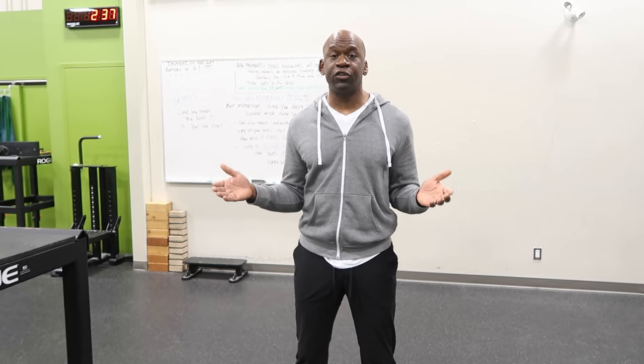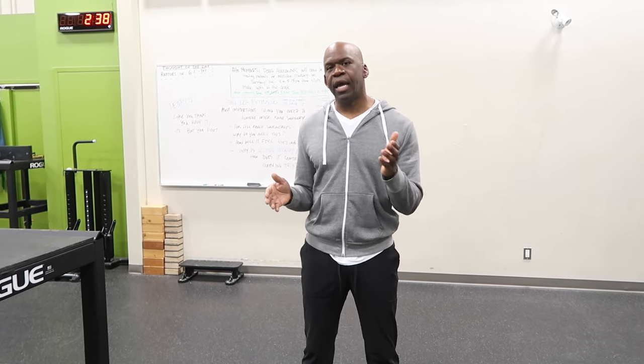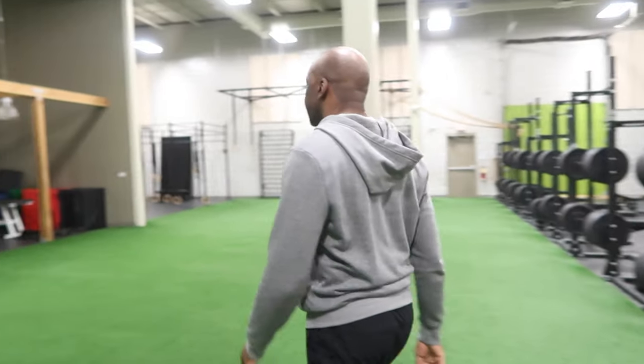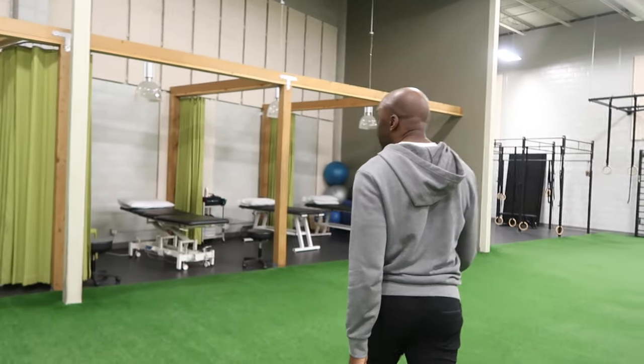Now, I'm going to show you one more exercise that you can use to both assess whether you have yet achieved full knee extension, and by that I mean full symmetrical knee extension to the operative side, that you can also use to achieve full knee extension after knee surgery. And for that, we're going to need a table or an examination bed, something that we can lay on.